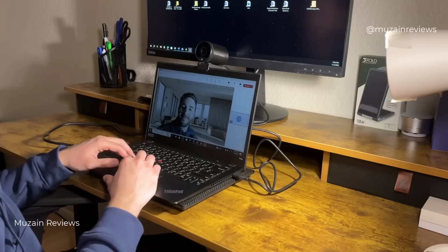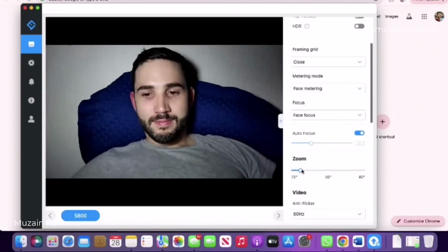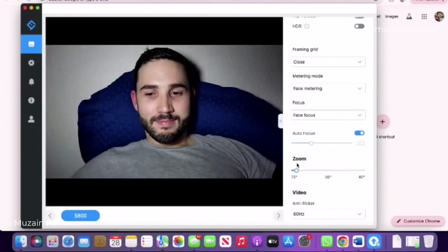Next, it's equipped with a Sony CMOS sensor for professional level performance. With a large half-inch capture size and an f1.8 aperture, the webcam captures more light and delivers unmatched clarity. This is particularly great for creators and professionals who need their visuals to stand out.